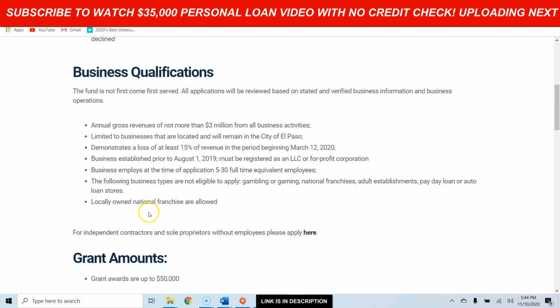Now the last one is it should be locally owned, and national franchises are allowed. For independent contractors and sole proprietors without employees, please apply here. I already told you that there are two other separate applications for independent contractors and sole proprietors. Just go back and click on it, and the application will look the same as what I'm going to show you, so don't worry about it.